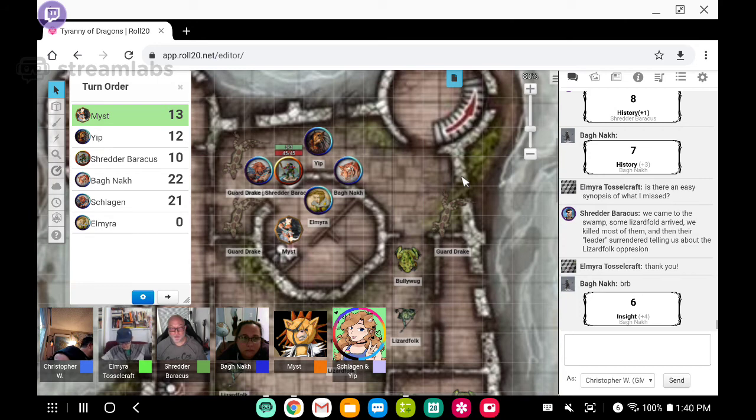Ooh. Have you disarmed it? How would we disarm that? What kind of trap is it? On your 19, you can determine that it is a glyph of warding. Oh, magic trap.